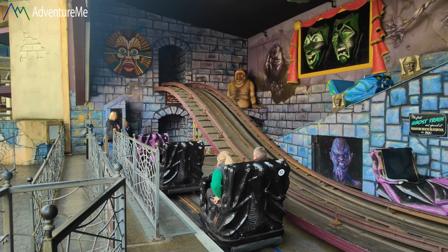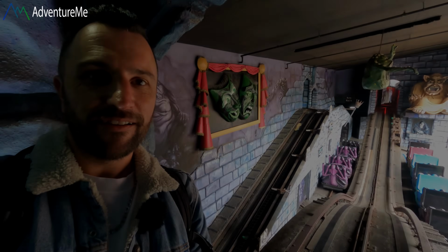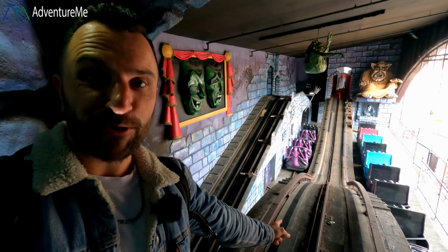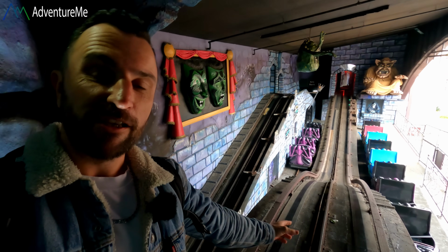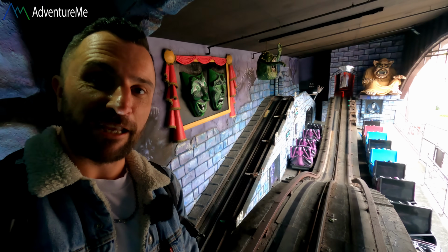Now let's head back to the park to take a behind the scenes walk around the ghost train. Now as you can see behind me, we've got a rather unique view here. I'm stood at the top of the drop on the ghost train. So we're going to take a walk around the ghost train ride itself and see what it looks like from inside.